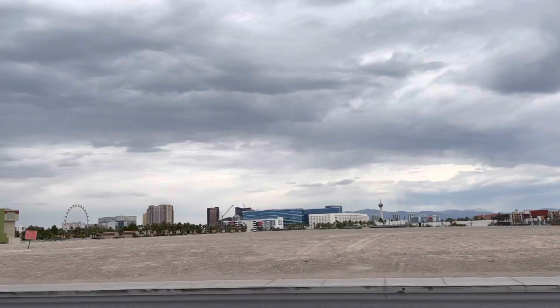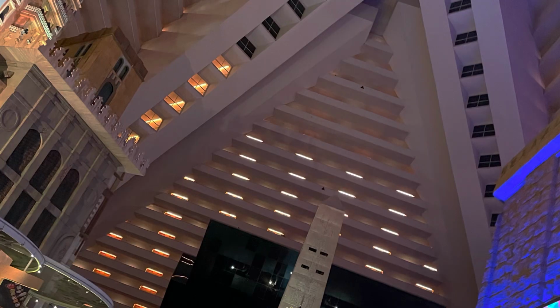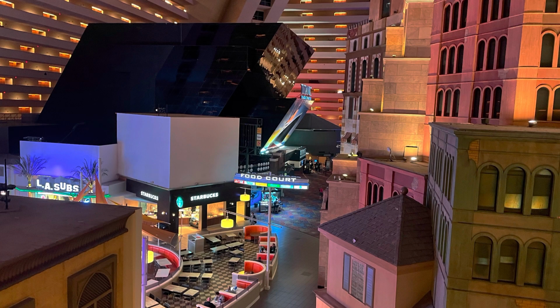Vegas is a beautiful town. This is in the Uber on the way to the Strip. Only takes about 15 minutes. And this is inside of the pyramid. It is stunning.